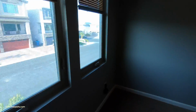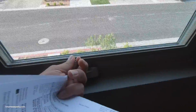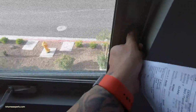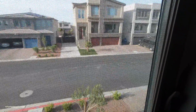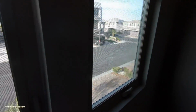Now, just to show you this right here. We have these little hand pulls, and you just take this and crank it out. Open this up. Look at this. Crank it out. Get some wind. This is the European style windows. Go ahead and close that. And you just tighten that up. Show you how that works here.